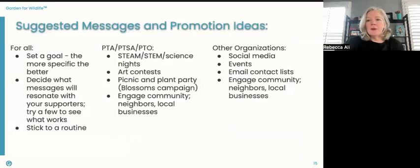Based on feedback from other groups, here are some marketing suggestions. Set a specific goal and make it clear what you plan to do with the funds. For example, help us raise money for new playground equipment, or for every $15 earned, we can feed 5 orphaned baby birds for a month, or $15 earned pays for 1 child to attend an after-school program. Try different messages to see what will work.